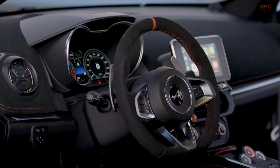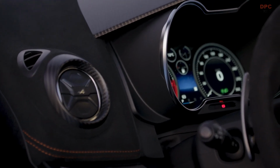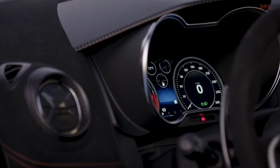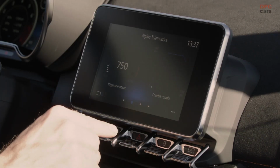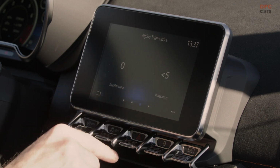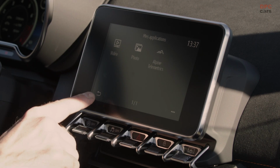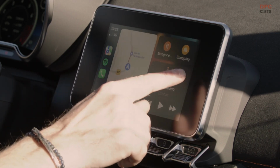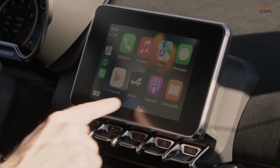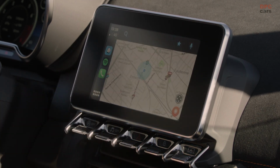Now, let's go over some specs for each model. Base Alpine A110. Power 252 horsepower. From 0 to 100 km per hour in 4.5 seconds. 320 Nm of torque from 2,000 to 4,800 revolutions per minute. Empty weight in running order 1,119 to 1,140 kilograms.